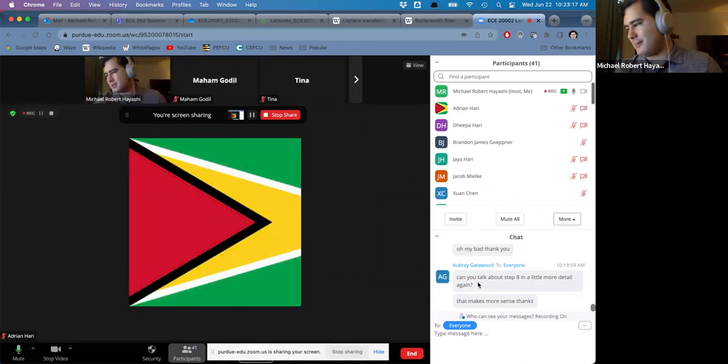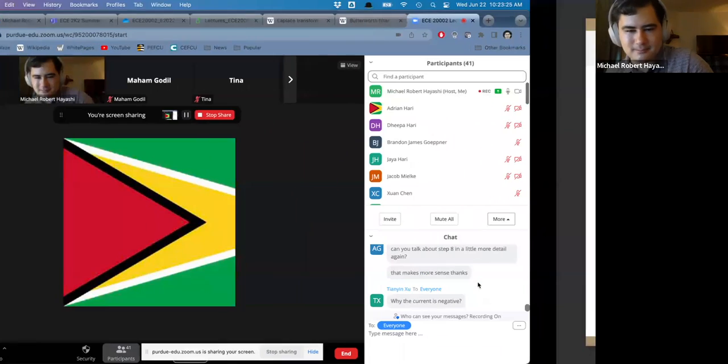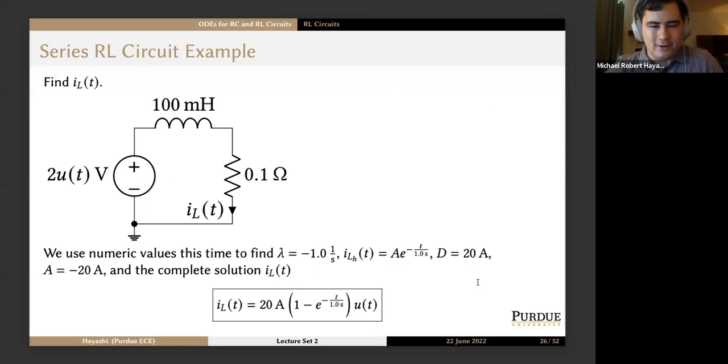Any more questions about the series RL circuit? Why is the current negative? The current is never negative at any point in time. If we plug in t equals 0, we get 1 minus e to the 0, which is 1 minus 1, so we get a value that is 0 overall.